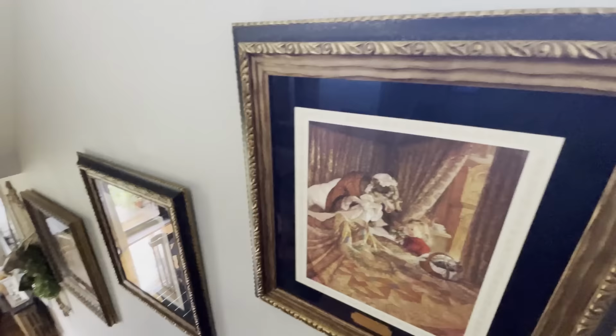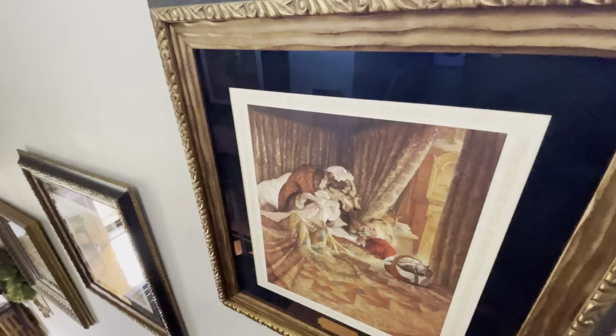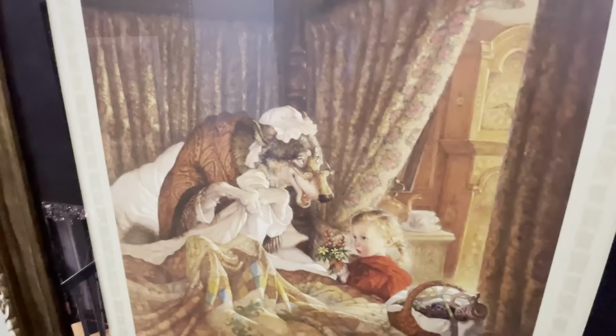We're going to go over to this side where we have Little Red Riding Hood. Absolutely magical. The two frames again. The light, just perfect. It's like the lighting is following behind her sweetness to that wicked old wolf right there. The lighting coming in through the tapestry curtains. Such innocence.